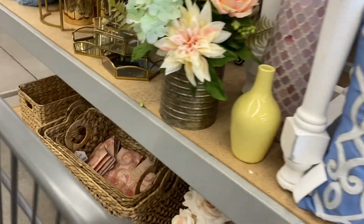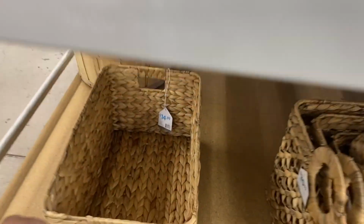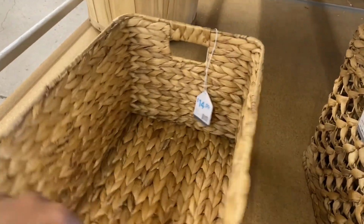The goal for my home is to just bring down the glam a little bit. I have a lot of golds and stuff already in my house, so I do kind of want to bring some more solid, cool tones in.